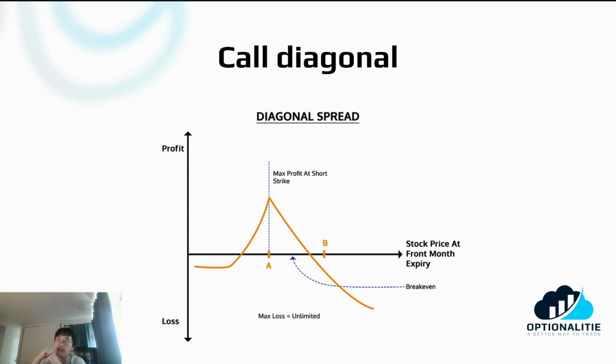The reason I did not choose to do a call diagonal in this particular example is that I couldn't find a contract in the back expiration that had some kind of event associated with it, be it a Fed meeting or earnings or something. What you want is to have your long call really hold its value through time, and the best way to do that is to find some kind of event. There wasn't anything like that in the next couple of weeks, so I didn't want to put on the call diagonal. I did do a video on an FOMC trade that uses a call diagonal as opposed to a call butterfly, to great effect.